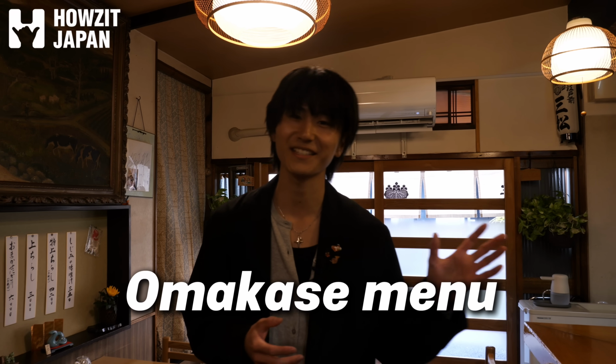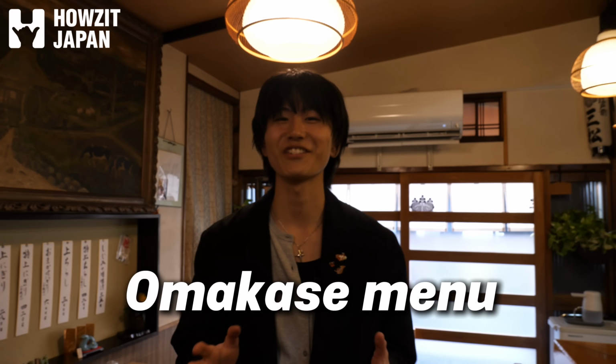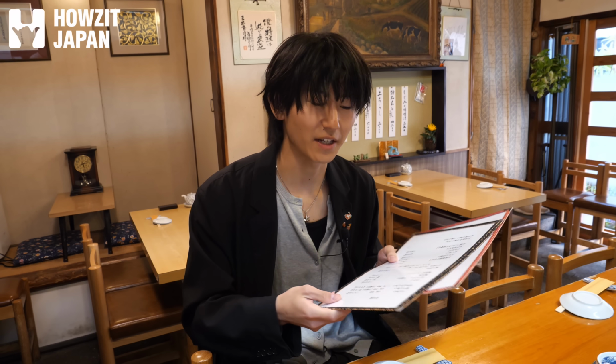In some restaurants, there are set menus or omakase menus on the wall, where the owner selects food for you. You can enjoy an omakase menu while you are in Japan. Sometimes there is an English menu, and sometimes there are only Japanese menus and no person who can speak English. But don't worry, I'm going to teach you how to order. Here's a step-by-step guide to ordering like a pro.